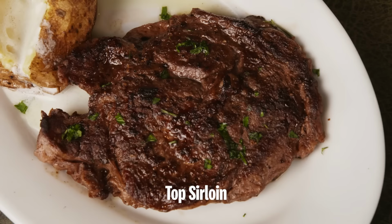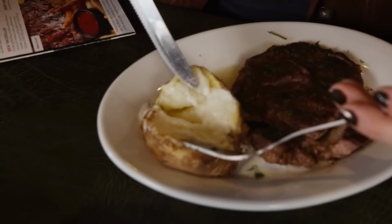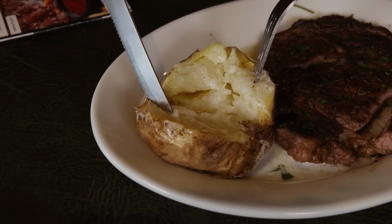That was hearty. Up next, we have the top sirloin, which is served with a baked potato. Wow. Look at all that butter in there. Ho, ho, ho. Is that sour cream too, or is that just butter? It's just butter. That's just butter? Okay.